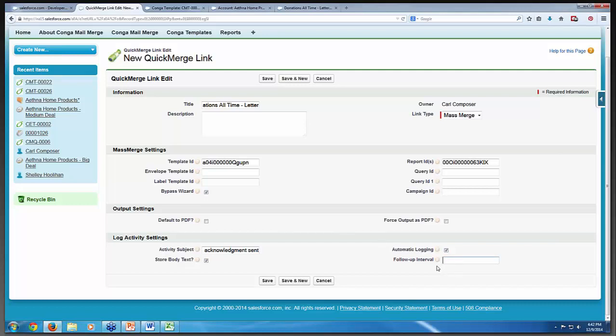And then lastly, you have the option, again, to create follow-up tasks. The reason it says follow-up interval is because you're just going to enter a number of days for which you want those follow-up activities to be logged. So if I did 7, then it would log a follow-up task against each of my master records for 7 days from today when we do the merge process.